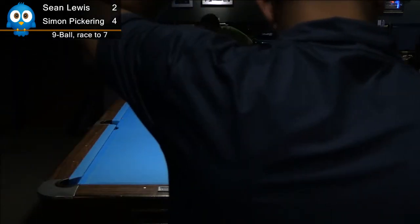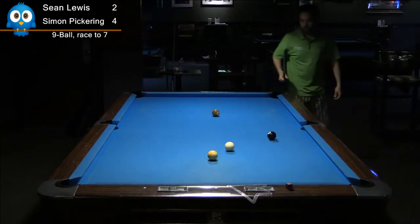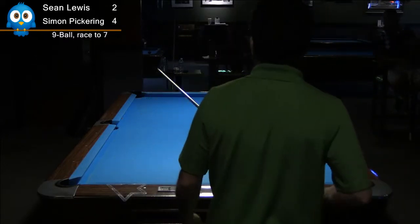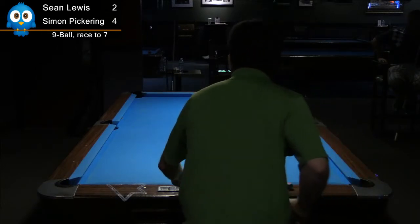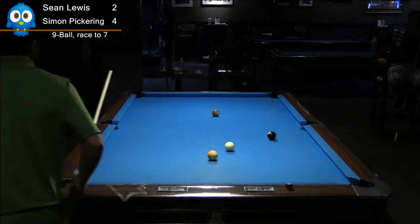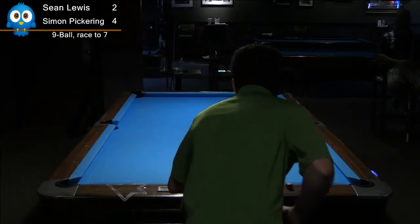Meanwhile, Simon's missed the 7 here, and Sean's going to get another chance at this table. Yeah. So what do you like here? Do you like cutting the 7 to the right or the left? I mean, it's either way. It's tough. I like cutting it to the right, but a lot of people don't like the blind side. I do. I worked a lot with shots like this with Billy.